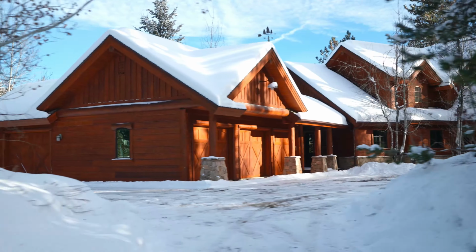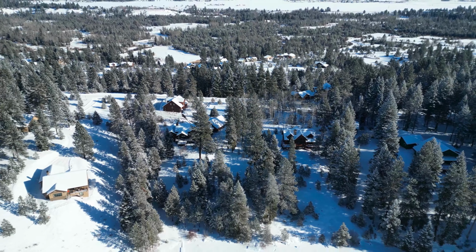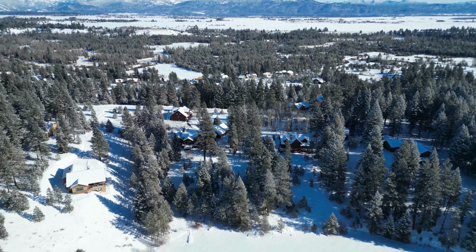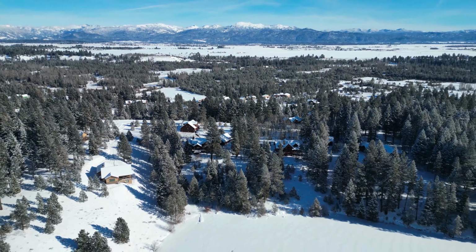And while not all the homes are located on the lake, the homes that aren't located on the lake have amazing valley views. They face east out towards the river and overlook the valley.